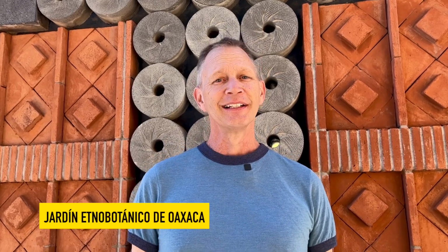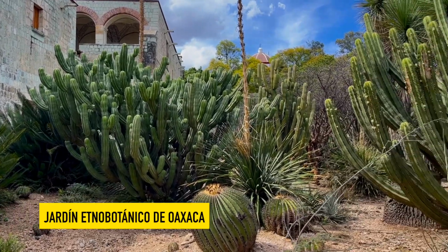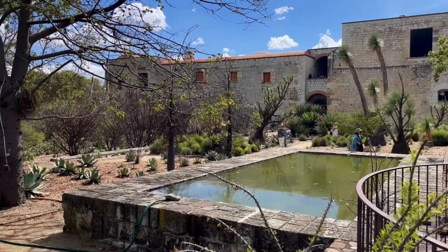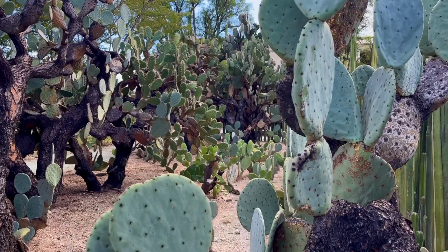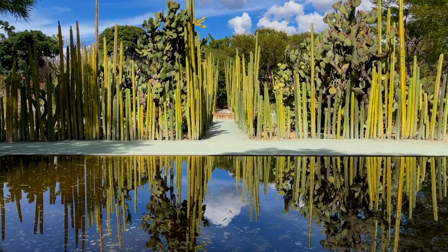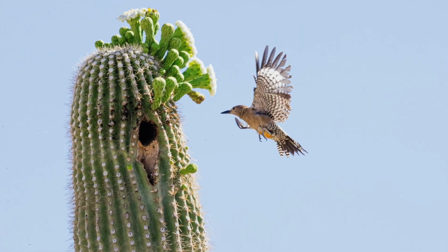Another popular attraction are the ethnobotanical gardens. Now, the only way you can see these gardens is on a guided tour. According to the website, tours in English are Monday through Saturday at 11 o'clock, and the cost is 100 pesos to get in. What you're going to see at the garden are all local plants, and they're going to explain to you the history of these plants and how those plants relate to the humans who have lived on these lands for centuries. Now, one thing that we loved is we got to see a gray-breasted woodpecker, which we have not seen anywhere else. So check out the birds also when you're there.